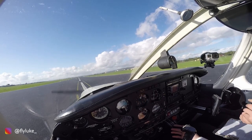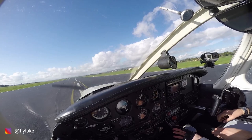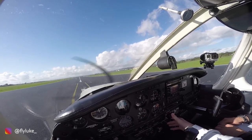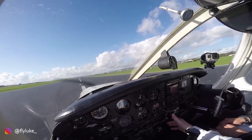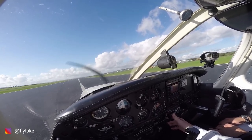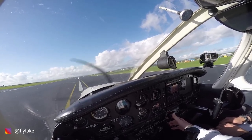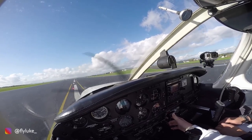Alright. Yep, so toes clear of brakes. Full power. Yep. Engine T's and P's are in the green. Airspeed's alive. Looking for 60. 60.